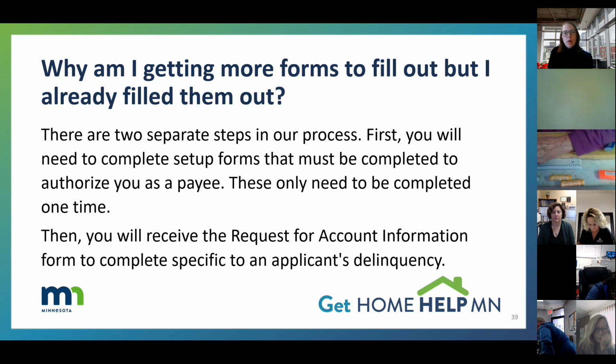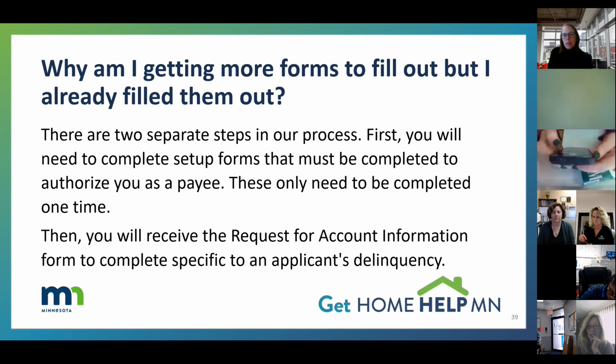Next question we got is, why am I getting more forms to fill out, but I already filled them out? There are two separate steps in our process. The first is payee setup. When we receive an application for a payee that we haven't worked with before, we need to get them set up for payment. That involves the intake form, the W-9, and the check or ACH information. That just needs to be completed once, then we'll have it on file for you. So that's the first step.